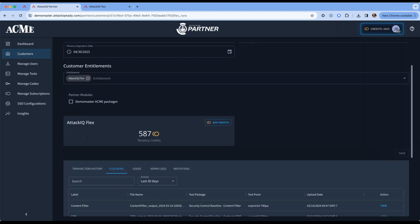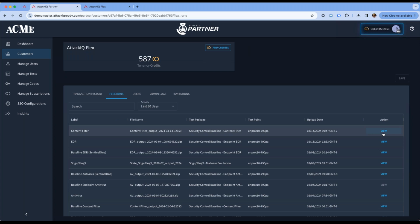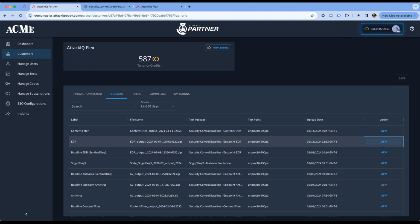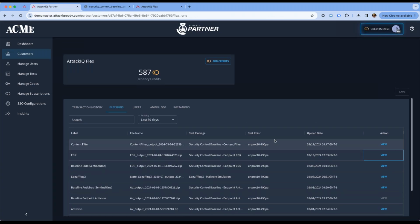We can see all the flex runs that they've done as well as viewing the report. We were looking at that EDR report previously. We can take a look at it as well. This is a great way for your team to get insights so that you can better support your customer. If you understand that they're continuously failing in the current area, well, then that's an opportunity for you to reach out with that context in hand and support your customer in a better way.